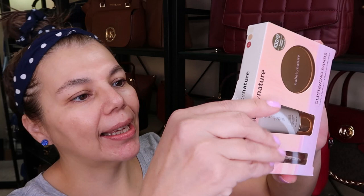So I think what I'm going to start with is the primer. It's the Sheer Light Illuminator primer. Let's go ahead and check it out. We'll just rip the package open. Now, these were $30 and they were on sale for half price.